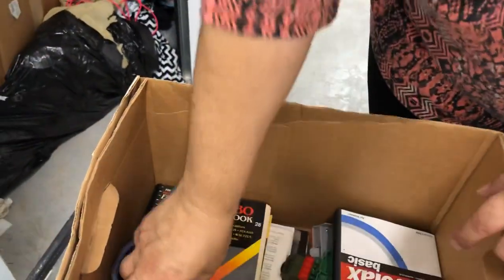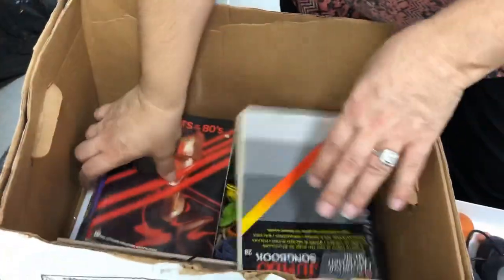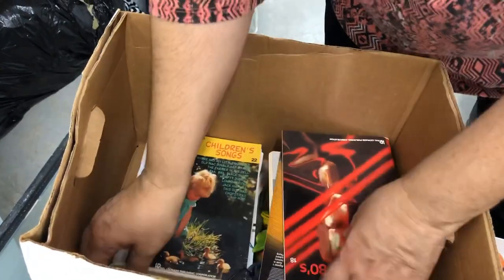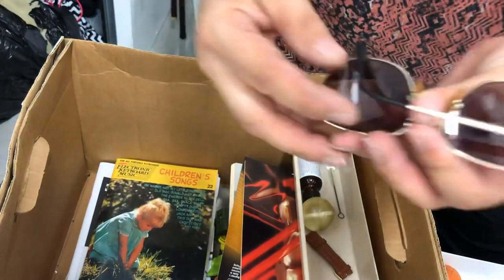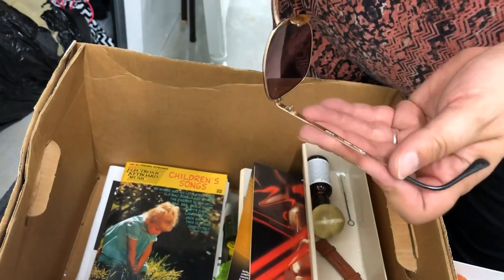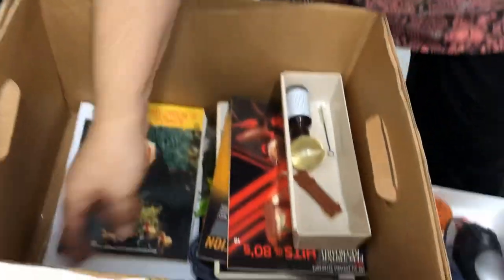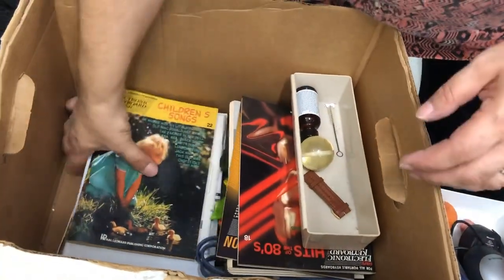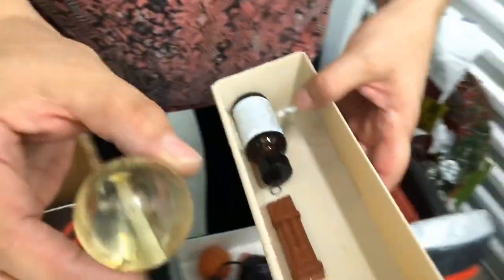TurboTax Basics. Don't know if that's worth anything. Jumbo songbook. Some music. Some more music. We sell music books, so we will keep that. Old pair of glasses. I was in the eyeglass industry for many years, so I know good glasses, and these are junk. That's junk. Junk. Another one of those things.